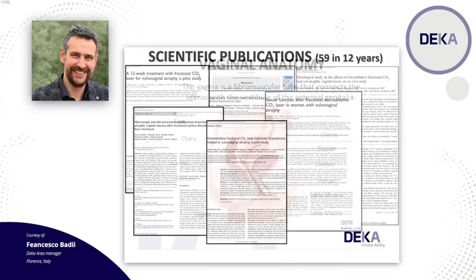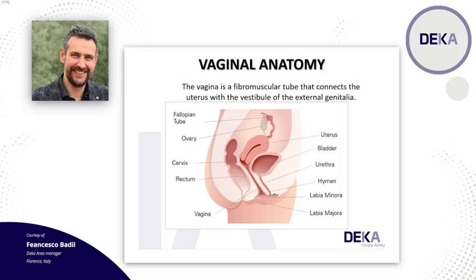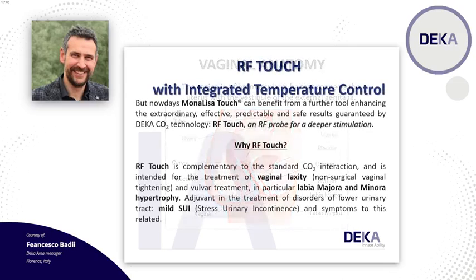But we wanted to move forward because the market is requesting additional indications, and because CO2 is missing some benefits for certain conditions, because of the physics related to the CO2 wavelength. So we wanted to create an addendum, a complementary technology that expands the possibility of Mona Lisa Touch into the gynecological market.